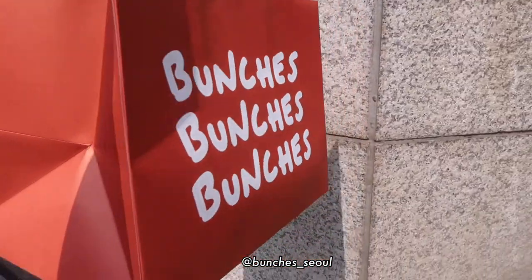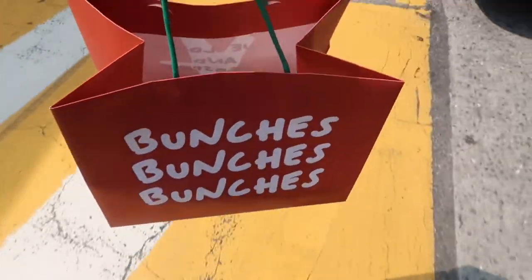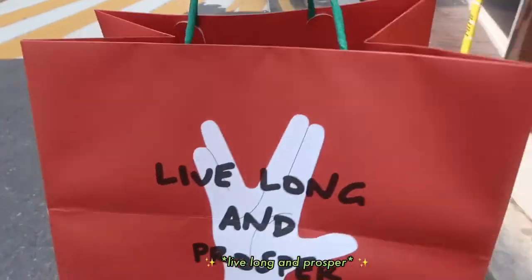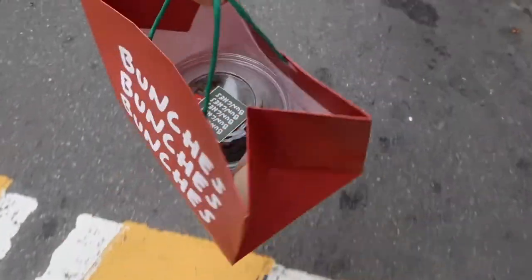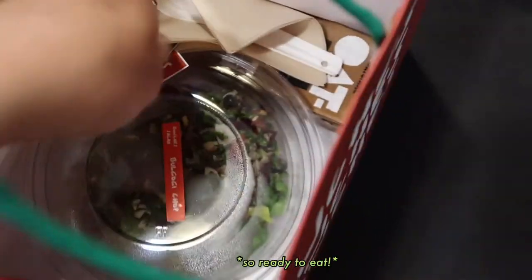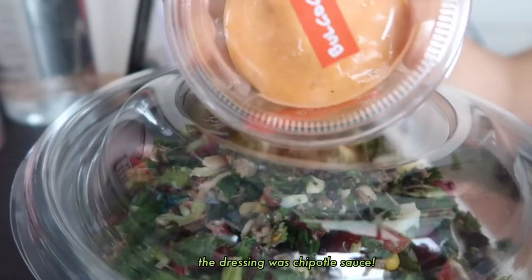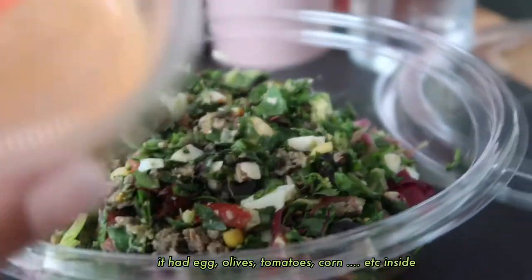Guys, I got my salad from this place called Bunches, and the packaging is so cute. I'm so excited to eat this. Live long and prosper. So cute.